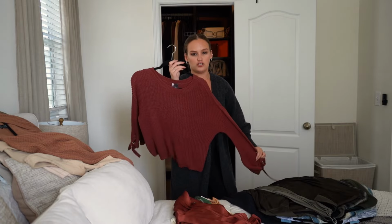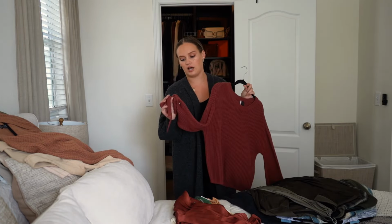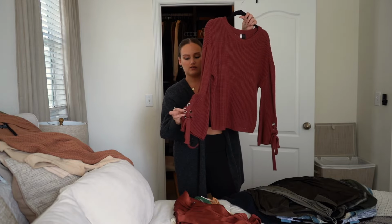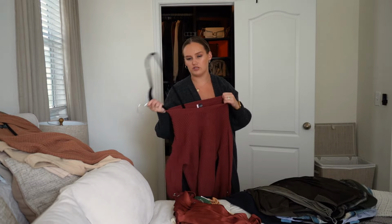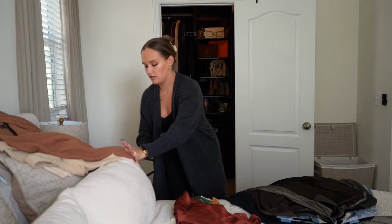As much as it's nice to just have a plain maroon red sweater, I never wear this. I definitely did in college days, and it has ties on the side, on the sleeves with these little rings. It's not my favorite style, and I have other sweaters I like better. So I can confidently, I think, get rid of that one now.